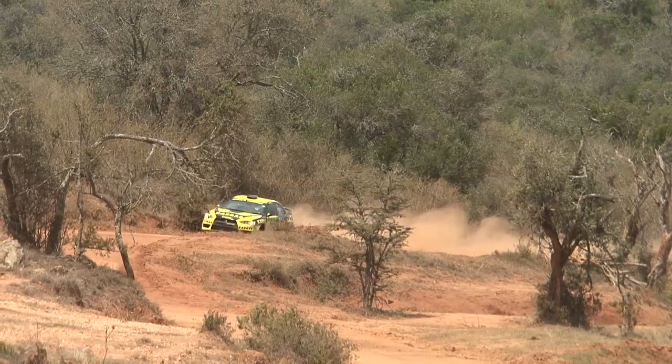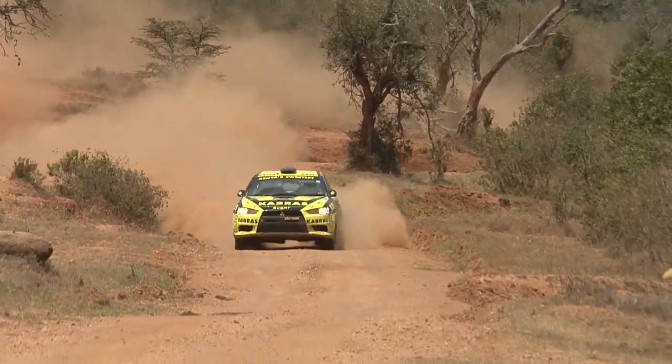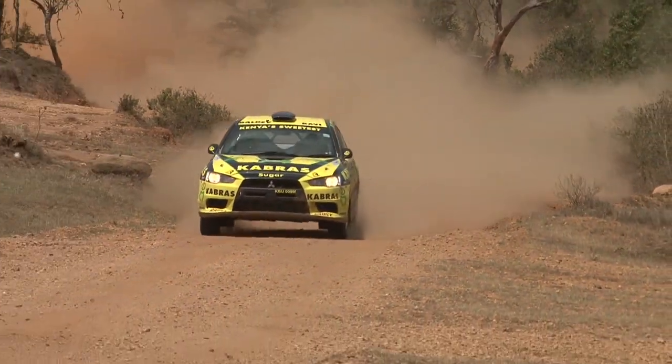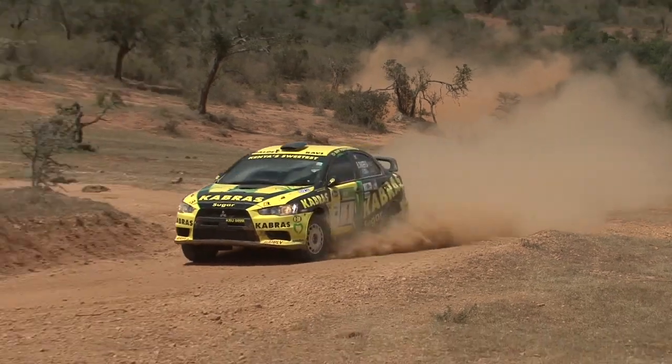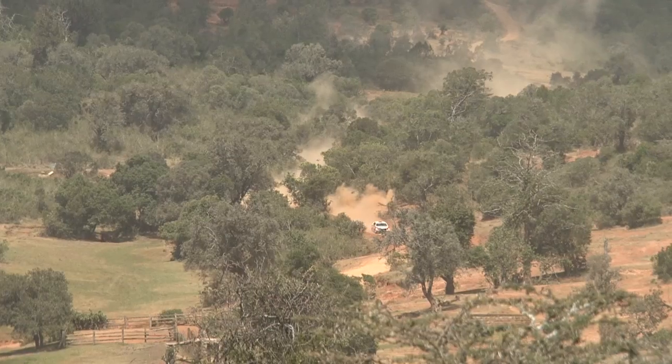Behind him, news was coming in fast that first Rajbir Rai had gone off and damaged his radiator, forcing him to retire, and then that Baldiv Chaga had been sidelined with an alternator failure. As everything stood, Tundo would now leave Nanyuki with a healthy championship lead.